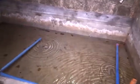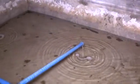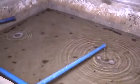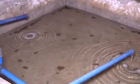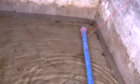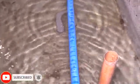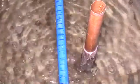So you can see them, how they clustered everywhere. You can see them at that edge. They are the ones gathering spots by spots. You can see them. They are also gathering around the waste pipe. So make sure you don't touch this waste pipe until after 3 to 4 days.